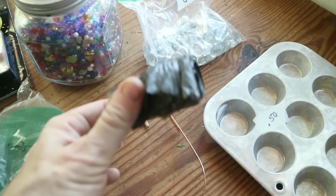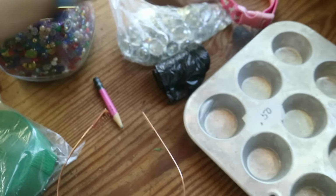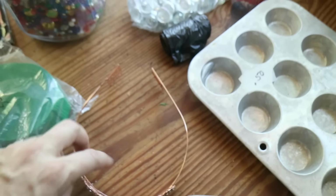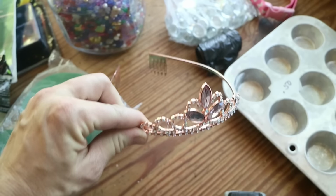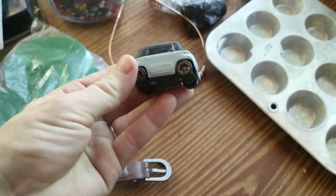So these are the pickup bags, if you know what I mean. And another little dog collar. She has all kinds of leashes and collars. And then she got this tiny pencil. It's not part of the thrift store haul. Oh my. And then she got this tiara for Lydia. That was $1.